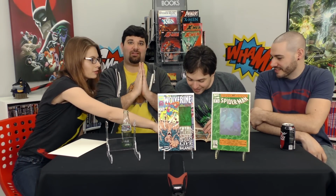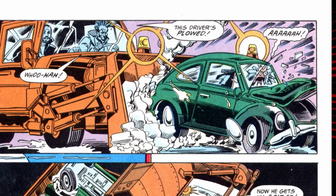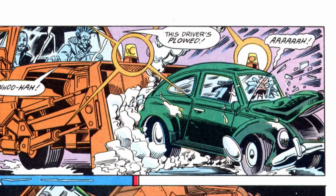Then the artist decides, well, this is a plow, but this is also a garbage truck because it then scoops the car up. Well, it's a city plow. It's a snow removal instead of a snow plow. I've never seen a snow plow that looks like this. By the way, this is possibly my favorite panel. I couldn't believe that face. I took a screenshot of it, so I could look at it later.